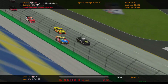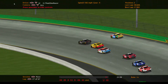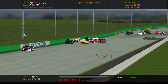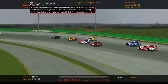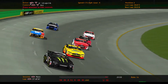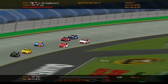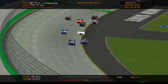The 1 on the low side, is that going to work this time? Oh, Jake looking like he got trying to push it into the back of Jerry there. That almost resulted in a bad situation for those two. And as we see a couple more cars clearing the 18, let's run it back to the 9.